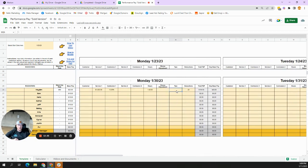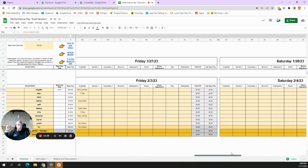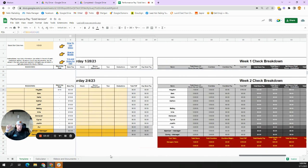I've set this up, you've got your tip section here, so you can put your tips in. You can put your customer names in here. And a lot of times, we'll do services that pay out different percentages in the same day. So I put service 1, commission 1, service 2, commission 2. So you have the option of putting another $1,000 ticket on here that maybe pays out 5%. And as you can see, you have a little flexibility here.